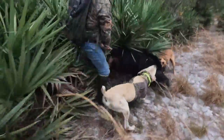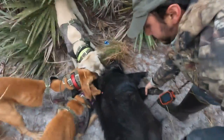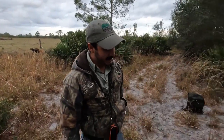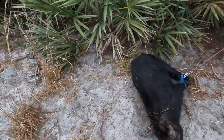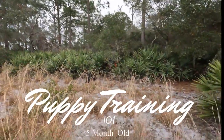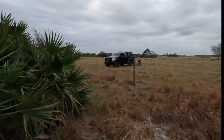So as soon as we get the hog caught here, we try to take the dogs off the hog. We get a hold of the hog and we hog tie him. Hot hog. Oh yeah, baby. We hog tied him here and tied him up to a tree so he wouldn't break free and we brought the puppies over there to see what they can do.